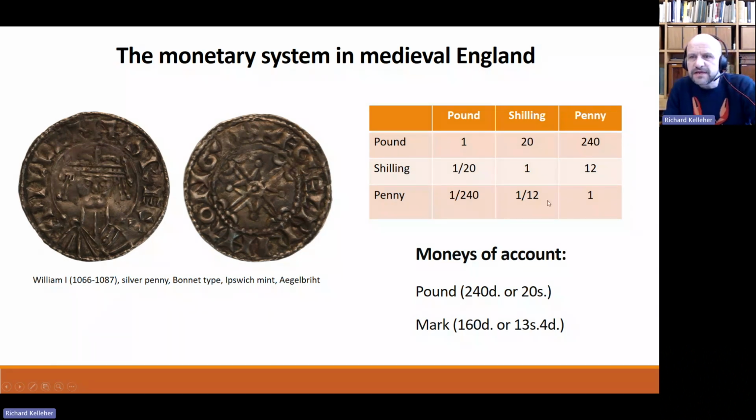Now these pennies fitted into a bigger system, which we're kind of familiar with, although decimalization did change the system. So for the medieval population, 240 pennies made a pound, 12 pennies made a shilling, and 20 shillings also made a pound. And the monies of account of the period, and these are important and interesting, were the pound, which I've just described, and the mark. And sometimes the success or failure of new denominations that came into production was contingent upon whether or not they fitted neatly into this system.